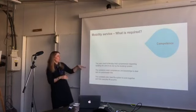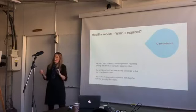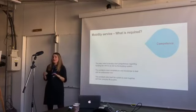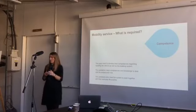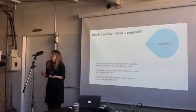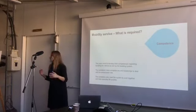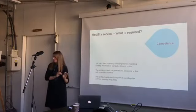The caretakers also needed competences and knowledge to deal with the ambassador role that they stepped into. Most of them were okay with this, and that was partly why they joined the project. They wanted to show off, and they liked being a bit extrovert, but some of them were not like that.